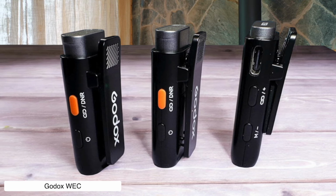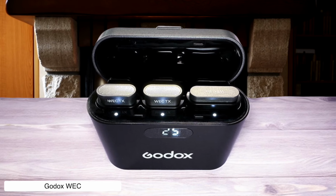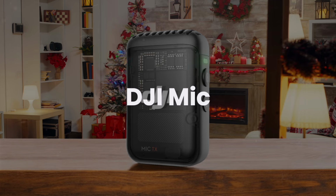Although you will need to buy a separate adapter to plug this into your iPhone, because apparently including the right cable is too much to ask these days. Would I buy it? Maybe if my wallet was crying and I didn't need backup recordings because this thing has none.